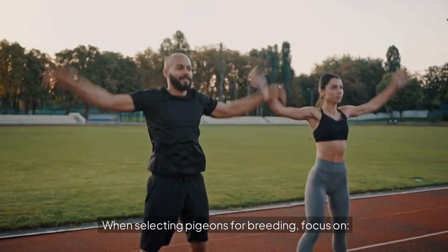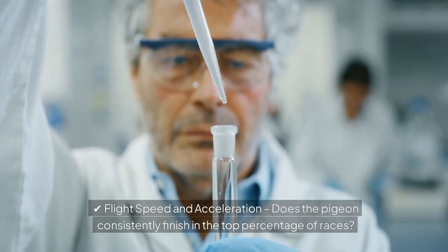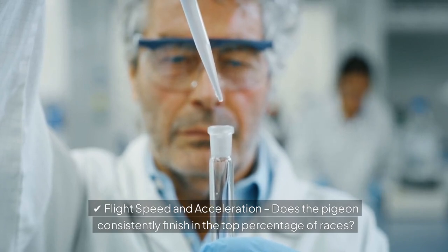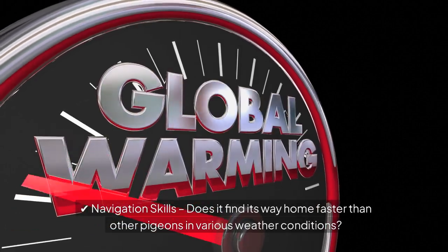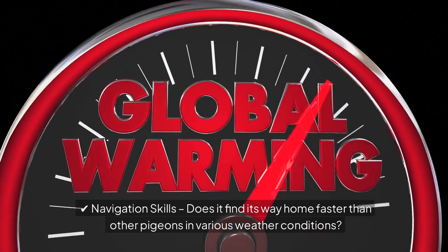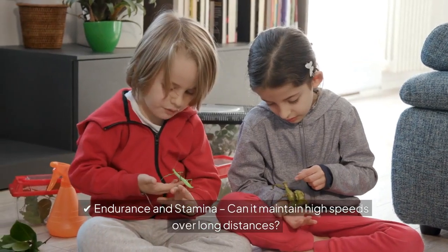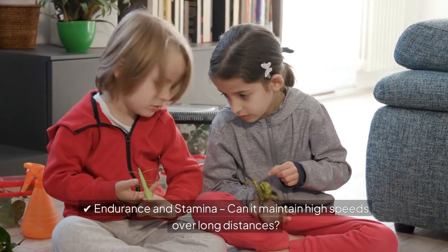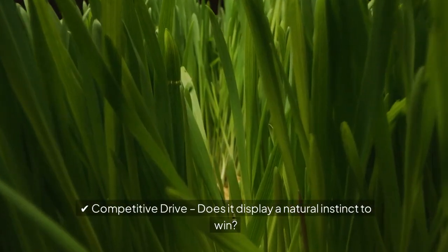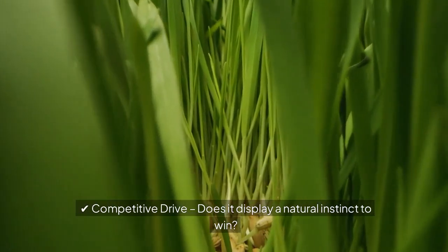When selecting pigeons for breeding, focus on flight speed and acceleration. Does the pigeon consistently finish in the top percentage of races? Navigation skills. Does it find its way home faster than other pigeons in various weather conditions? Endurance and stamina. Can it maintain high speeds over long distances? Competitive drive. Does it display a natural instinct to win?